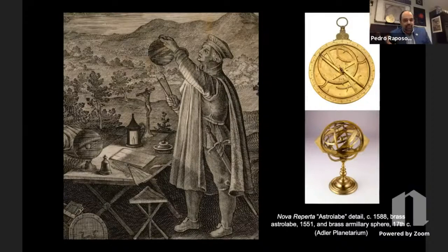If you look to the right-hand side of the slide, you see on top a planispheric astrolabe. And this is mostly what we refer to when we talk about astrolabes. Importantly, the word astrolabe is applied to different kinds of instruments which are not necessarily related or directly related. And this is important. We'll be talking about another kind of astrolabe later. Okay, but you see that what Vespucci is holding is definitely not a planispheric astrolabe. Now, what he's holding seems to be clearly an Armillary sphere, and the Armillary sphere is the other instrument you see on your right-hand side just below the astrolabe.